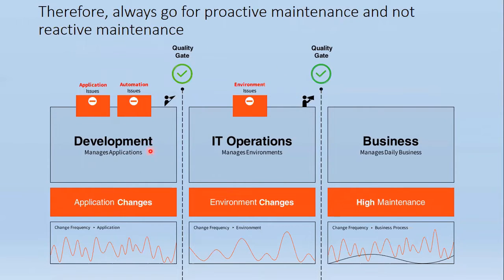proactive maintenance. During development itself, there are a lot of application changes. So we can see how frequent the change is and how robust we can make our selectors, so that minute changes in the application do not affect our automation. So we can keep a check on it. We can make a selector very robust. We can make use of object repositories so that even if there is some change, it does not require a lot of effort from our side to implement that change or fix that bug. So that is why during development, we can look after a lot of application changes.